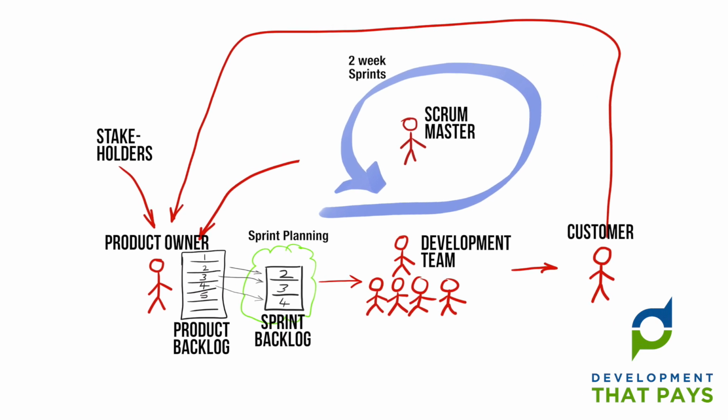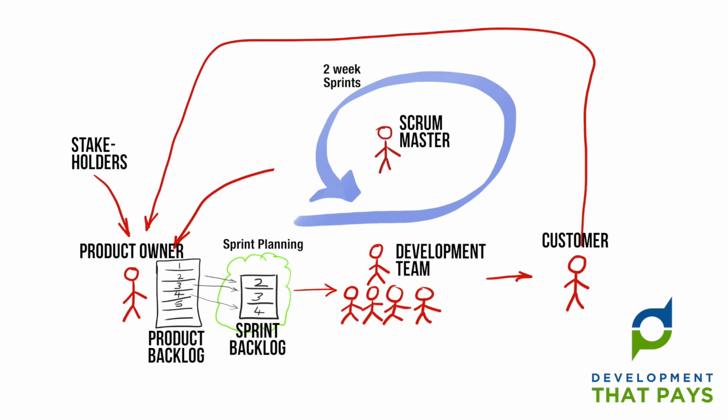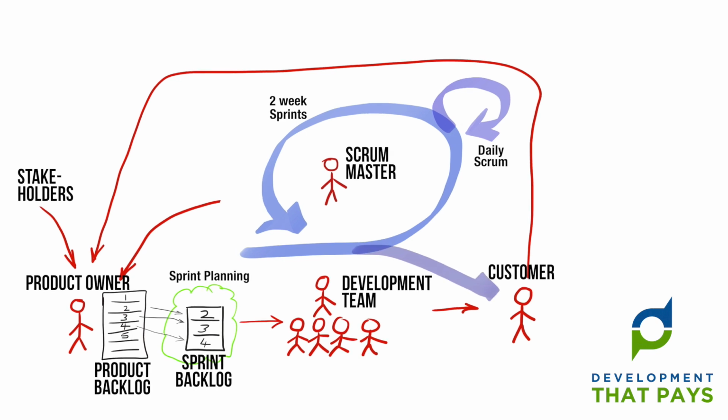For the next 2 weeks, the dev team focus on working through the items in the sprint backlog. Each day during the sprint, there's a daily Scrum meeting where the attendees take turns to say what they did yesterday, what they plan to do today, and whether they have any blockers. At the end of the sprint, the completed work is packaged for release.